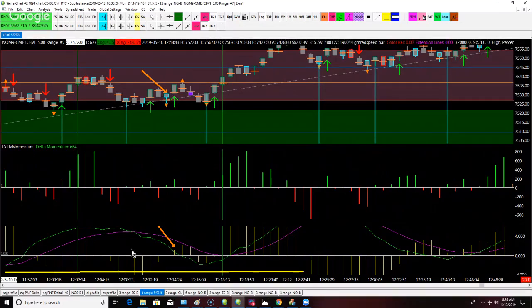And then on my differential here, I flip positive. So that combination, 1, 2, 3, that's really powerful. I'm willing to lose money almost every single time, even if this isn't crossed in the right direction. I don't care that much, right? So again, I took 75.36.